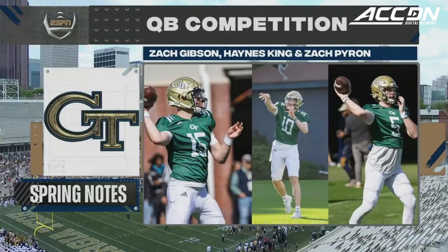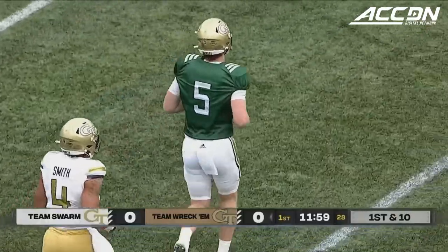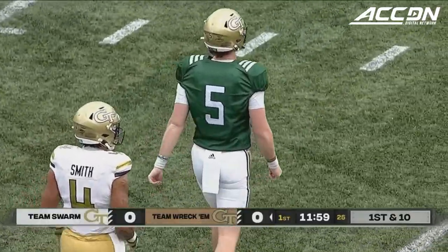Mention that QB battle. It's a three-way battle between Haynes King, Zach Pyron, and Zach Gibson. Pyron and Gibson returned from last season. Haynes King is the transfer from Texas A&M, perhaps the splashiest offseason addition, wearing number 10 in the green. Zach Pyron comes out first to get things rolling.